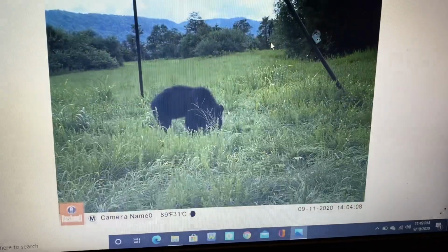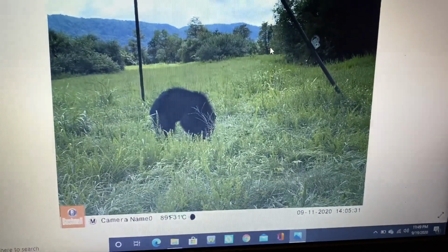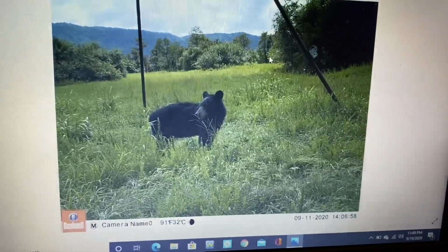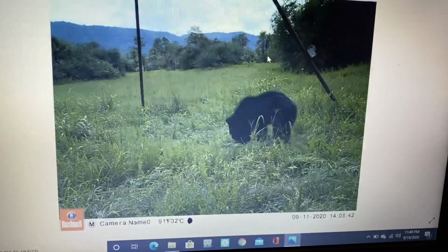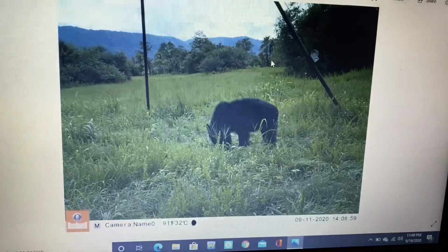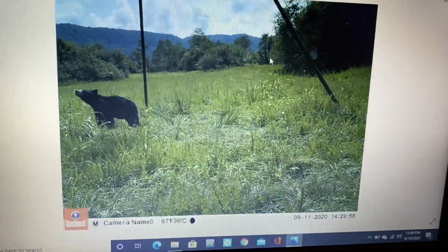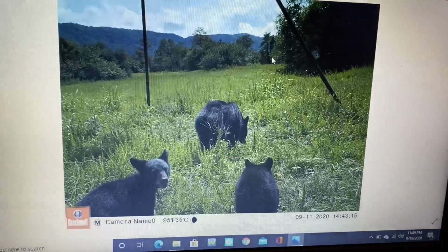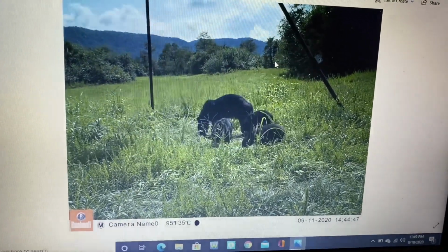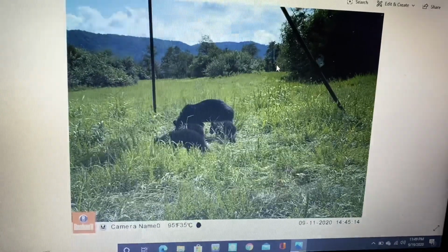And then also, let's get through here a bit. Yeah, we got some bear up here too. There's this bear, which is the mom. And then she's laying down eating my apple brick that I have down for the deer. It might just be her this first day. No, there's the cubs. Three cubs with her. So that's pretty awesome. I like seeing bear.